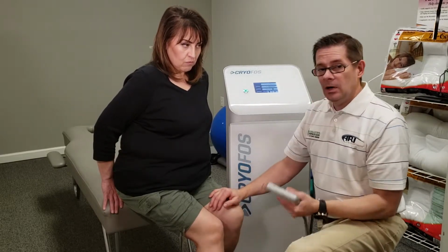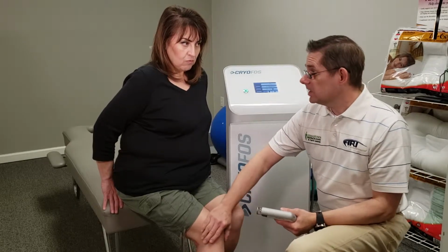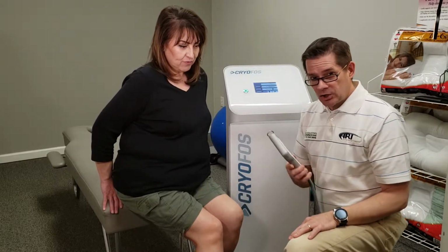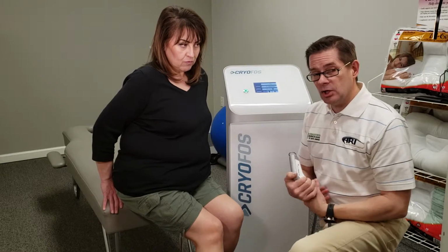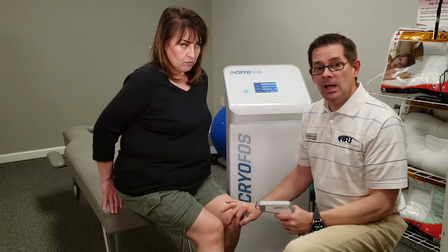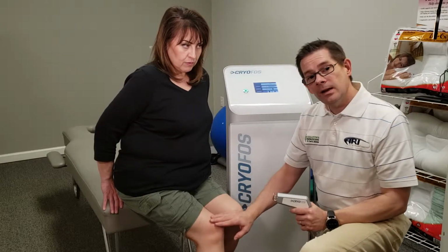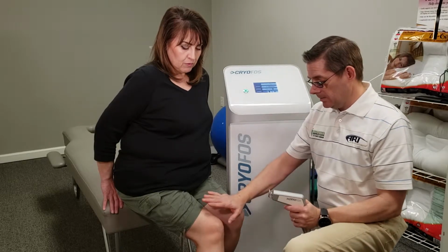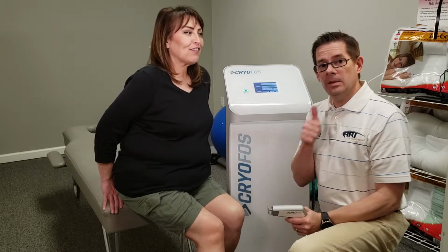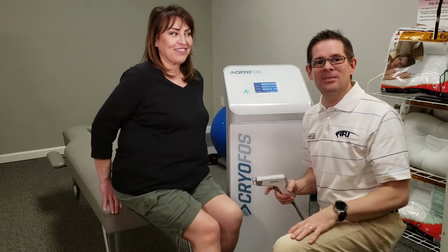You treat this area for a minute, maybe 2 minutes at the most, but it is freezing cold here. It's ice cold. And it's got an automatic shut off. If the tissue gets too cold, lower than 2 degrees Celsius, it automatically shuts off. So you'll never get hurt. No freezer burn. Is that what you call it? Freezer burn? Frostbite? Freezer burn's what happens to a steak in the freezer.